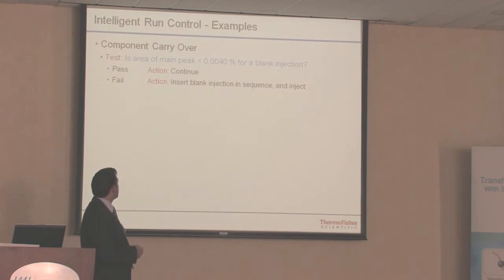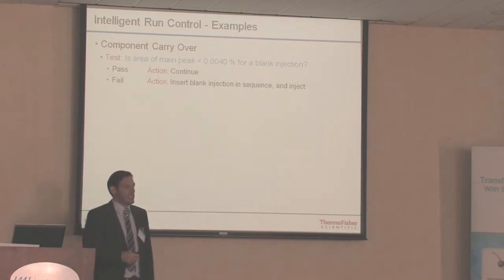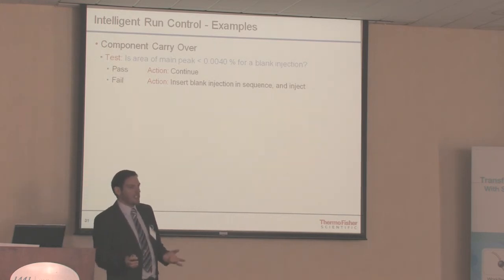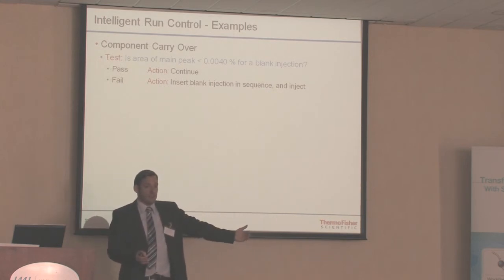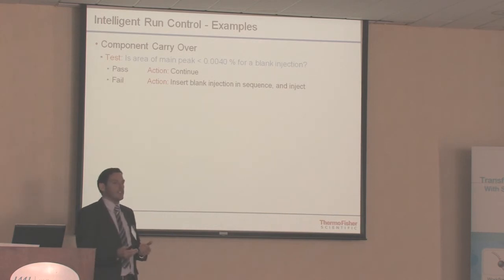This is just some examples here. We look at this one, the area of the main peak being less than 0.04% for any blank injection. The pass action is just to continue. The fail action is to insert a blank injection into the sequence and inject. You can inject blocks of samples, or just check standards. You can inject a certain injection from a different rack or different layout if that's what you want to do as well. There's many things you can do to give your samples the best chance of passing.